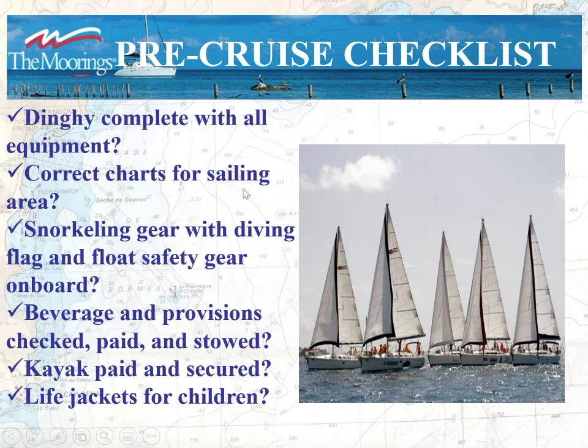Provisions and beverages: if you provision with us, the beverages and provisions will be put on board before departure. We would like you to go through it and make sure everything in the package is there. If you have any questions or inquiries, you check with customer service. Make sure that if you have rented a kayak from us, it's secured and already put on the boat you'll be sailing with.